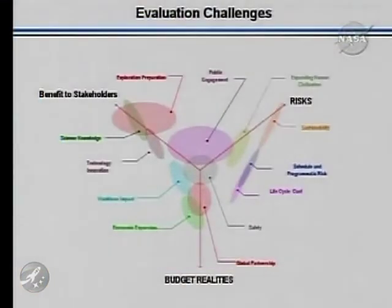Next chart. And for any option that you might choose, what you would find is that as you look at all the criteria in this three-dimensional volume, you'll see that these items move relative to each other. So they're not really independent.